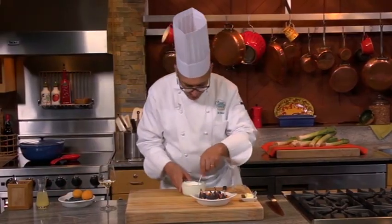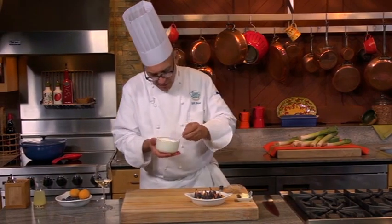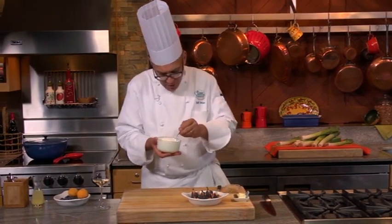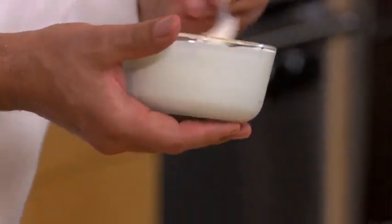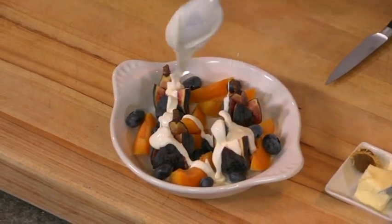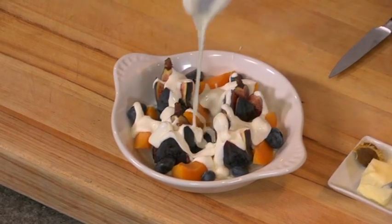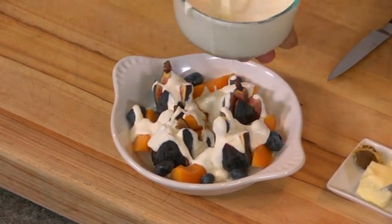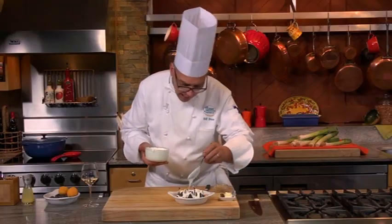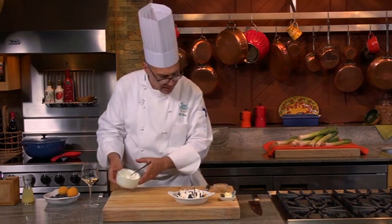And next I'm going to take creme fraiche and just smooth it out. It's a little bit thick when it's cold, but certainly later on when we run this under the broiler, it will thin out. I want to just drizzle on some creme fraiche. And as you add it, keep in mind how many portions you're making. So I think that's probably enough.